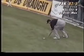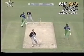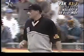Well, that's had a big hit again. This one's in the gap. It's not going to go over the boundary because Pringle was running around to be able to prevent that. But Rashid Latif has signalled his intentions very quickly. That's the end of the over. It's 83 for 5.